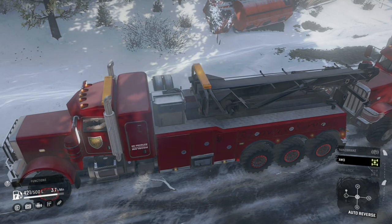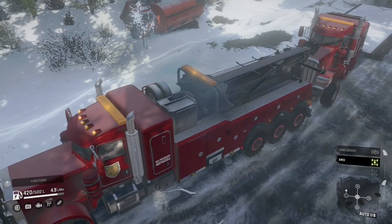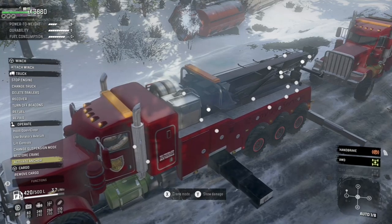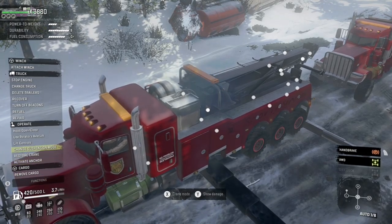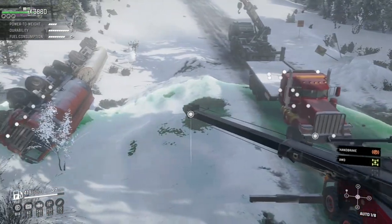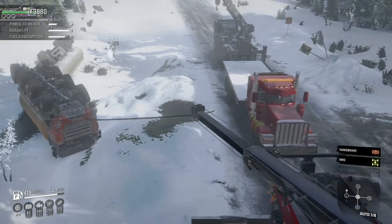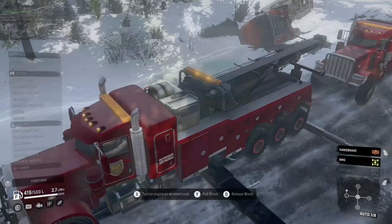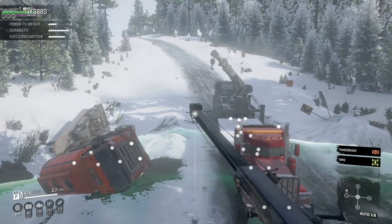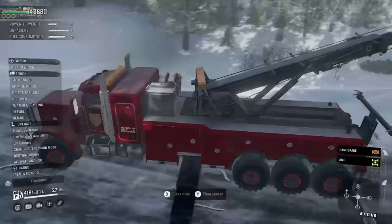Stop. We're gonna do this. So that one won't reach. Need to pull this down. There. Let's pull it down and it's broke. Just in case. You know, this might help. Okay. Fire this truck up. Okay.